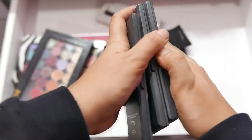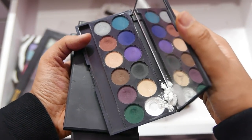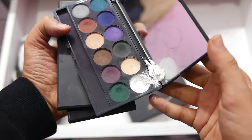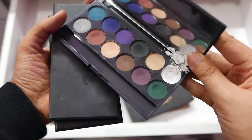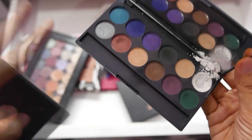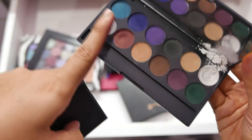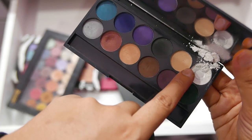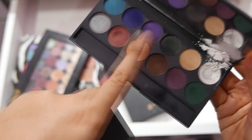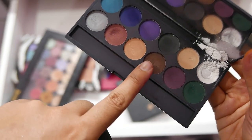But my absolute favourite from Sleep Palette is Patah Beribu Hati Pasai Poh Hancok Pederai. So anyway, this one is my favourite. Very pigmented, especially the dark colours. I don't feel bad that this one pecah because I barely use this one. I use mostly this one. This one very cantik, and this one.